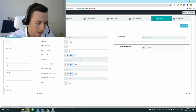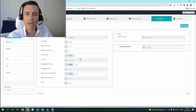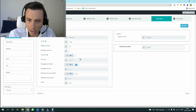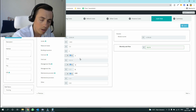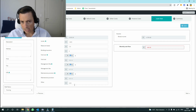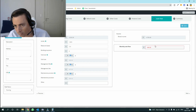Voids, so let's put an 8% delinquency rate, meaning that we're going to cater for 8% of the time the property being empty because of delinquent behavior. As you go into the lower income market, delinquent behavior goes hand in hand. Management fee, we want to pay an agent probably 8%, and maintenance provision 8% to keep it in good nick. And then we're maybe going to pay for water and electricity. That would be here and other.